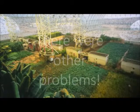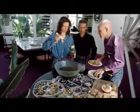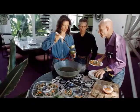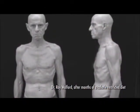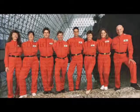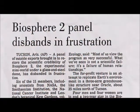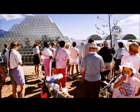Along with the oxygen loss, Biosphere 2 experienced a number of other problems, including massive plant and animal die-offs. The biospherians had difficulty raising enough food to feed themselves and were constantly hungry. This contributed to morale problems, causing a rift in the group, splitting them into 2 factions, and these problems, along with the abrupt resignation of the project's scientific advisory board, seemed to confirm the view that the biosphere was just for show and not actual science.